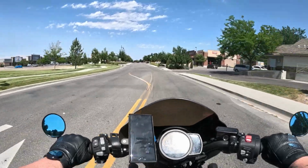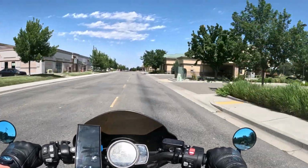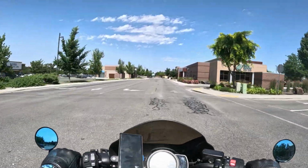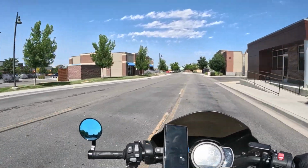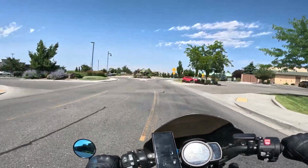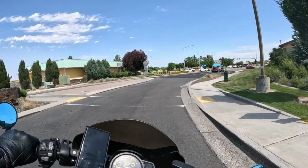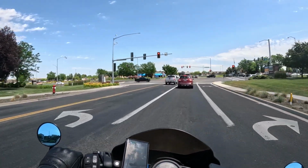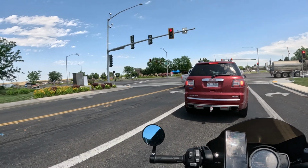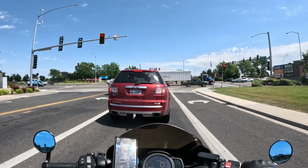I'm definitely going to be making some changes to it now that I've got 1,000 miles on it. Kind of got my first goal with it. So yeah, definitely doing the seat and pegs, the two things that have to happen. I don't know what else to say.